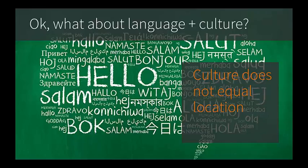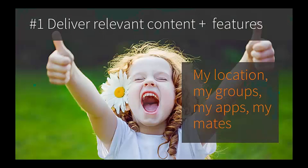Now I think we're ready to delve into the top 5 best practices for delivering an intranet that your employees will love. Number 1, do exactly what we've just been talking about. Actually deliver relevant content and features. My location, my groups, my apps, my needs.